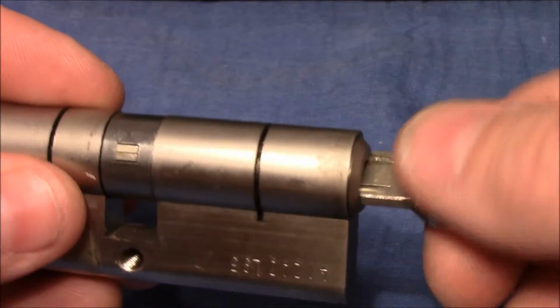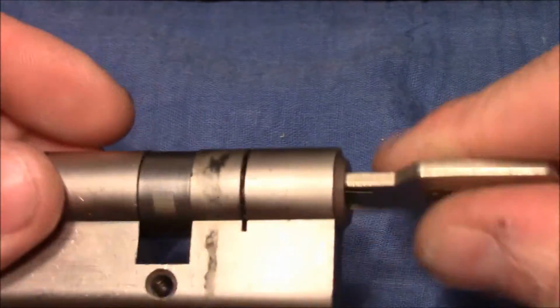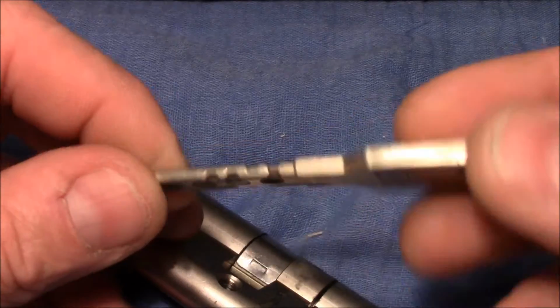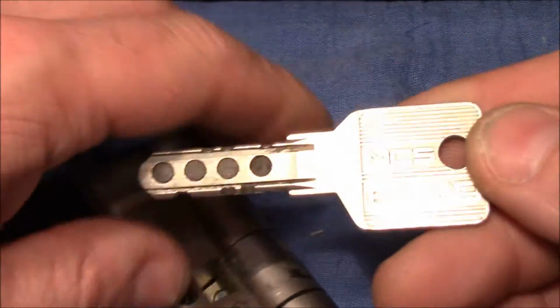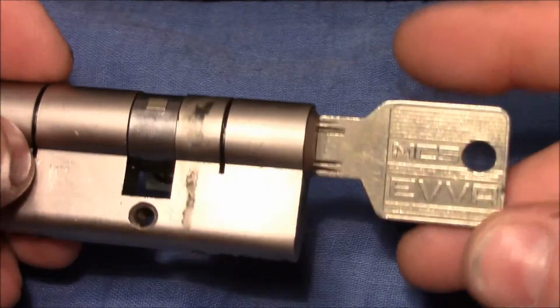Oh. Great. And the other side. Wow, that's an awesome lock. Cool. Really, really cool. Thank you very much. From the Holy Land of EVVA, an EVVA Magnet EVVA. Thank you very much. That's great. Alright. So, 2 more to go.